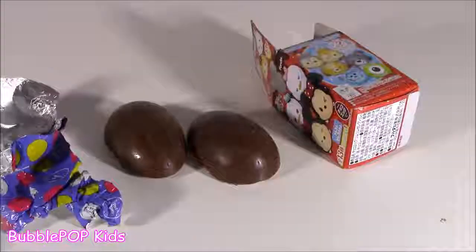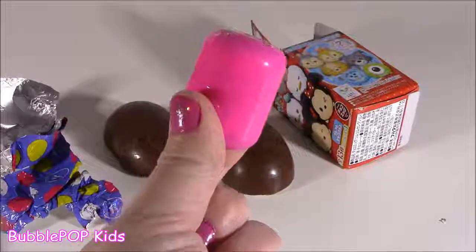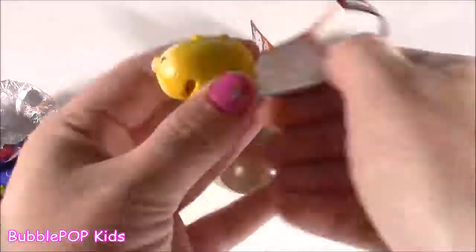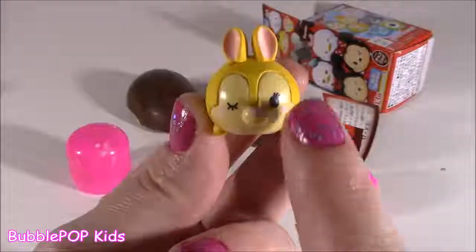Surprise toy. I can't believe it. The egg was intact. Dark chocolate, white chocolate, and pink capsule. It is our lucky day today. Ooh. We got Chip and Dale. Everybody, this was a surprise.